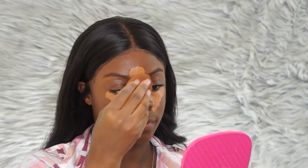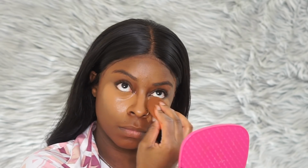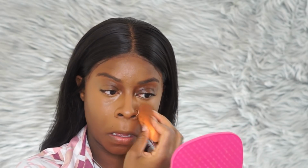So using the other side of my beauty blender, I'm just going to blend all of this out now. My camera cut off, but this is the stage that I'm on. I'm just blending out this concealer and I'm going to blend it upward into my eye area. And we're going to set this with some translucent powder. I normally go in with Sacha Buttercup, but I want to see if I can use the translucent on me just to set my entire face, just so this process is easier. And whatever's left over on my beauty sponge, I'm just putting it on my chin.